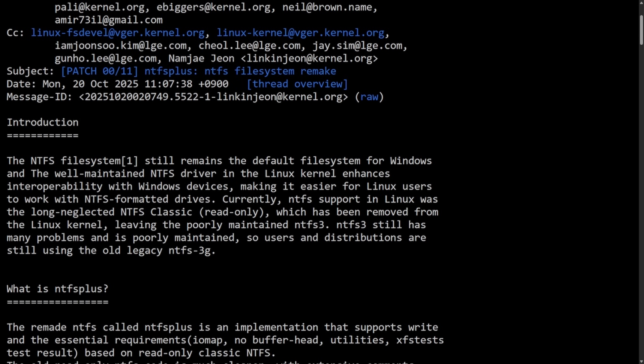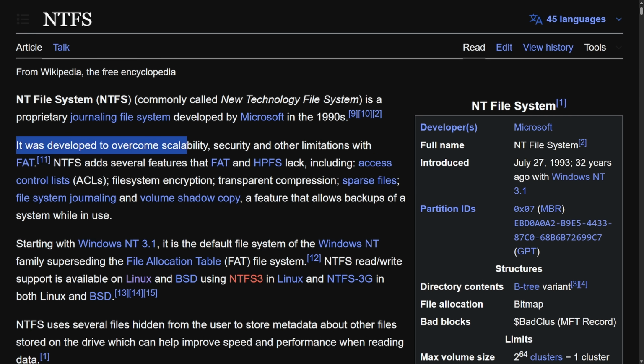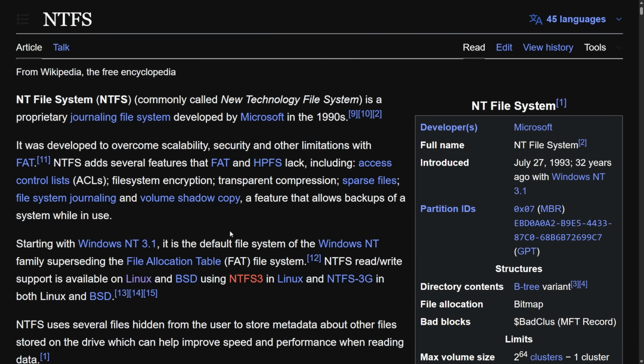NTFS support on Linux. First off, what is NTFS? NTFS, also known as the NT file system, and commonly referred to as the New Technology File System, is a proprietary journaling file system developed by Microsoft in the 1990s. The reason being it was developed to overcome scalability, security, and other limitations with FAT. NTFS adds several features that FAT and HPFS lack, including access control lists, file system encryption, transparent compression, sparse files, file system journaling, volume shadow copy, which is a feature that allows backups of systems while in use.